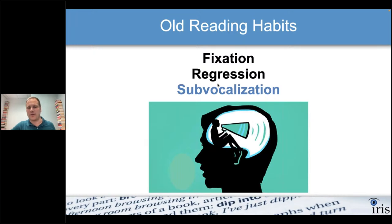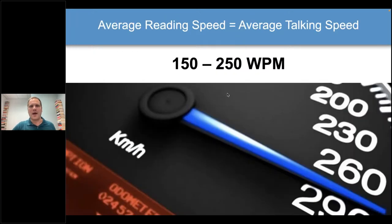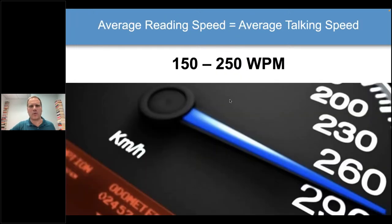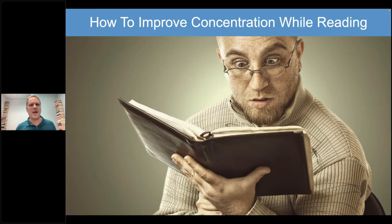We gotta change all of these habits and we'll work on it. But again, the average reading speed, that's where most people tend to fall, about the same as their talking speed. And for those of you that are above this range, if you're an above average reader in terms of speed, that means you're probably not saying all these words in your head, which is a good thing. We're gonna work on changing these habits. But first, let's talk about how do we improve concentration?